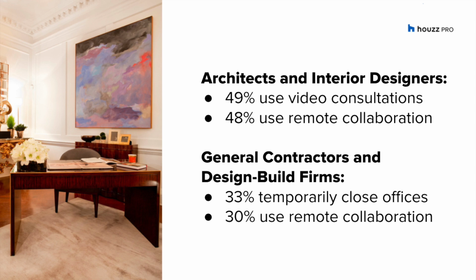Pros heavily rely on remote collaboration and online tools, and some resort to closing their offices, implementing safety guidelines, etc. For example, in the architectural and design services sector, architects and interior designers report that video consultation is something that they have been implementing to talk to their clients. 48% report that remote collaboration was implemented, and online sourcing of products was among the tools implemented to manage their businesses during this pandemic among 34% of the firms.